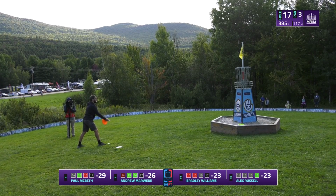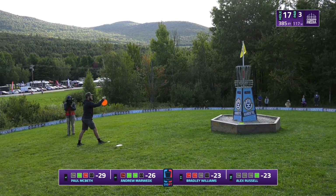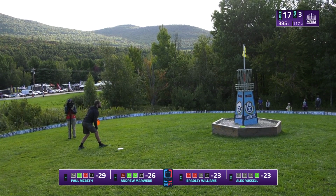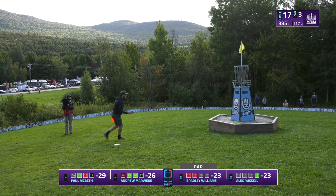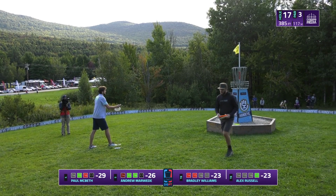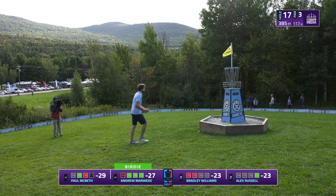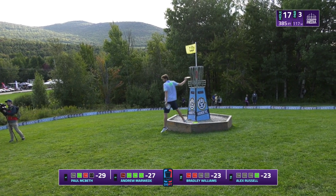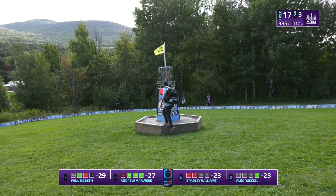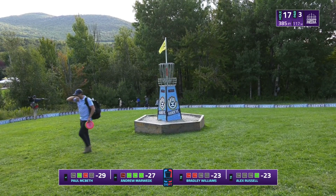Brad lines up his putt as well. It's another birdie. 3 in a row. We have one more hole left, and he's in 5th place again. He has just been playing phenomenal. We're going to see him fighting for the lead at one of these big events and take it down. Guaranteed.